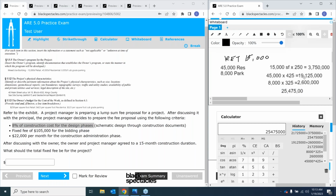Typically on a math question like this, if I'm not sure about my numbers, if I'm not sure if the math is adding up, I would go through and run these numbers maybe one more time. For our sake here, I'm not going to do that, but if you feel like that's you on the exam, don't worry, you're certainly not alone. I definitely did that as well. So we have our total construction costs, and now we need to figure out what 8% of that is going to be for the design phases.